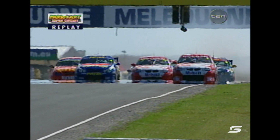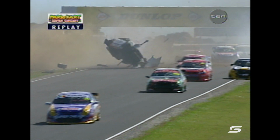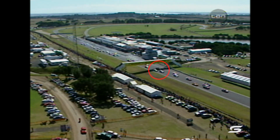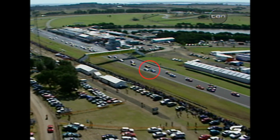Keep your eyes on the left-hand side of the screen. The Shell Helix Ford is covering him at the moment. All of a sudden, Barguana gets squeezed out to his right. Wham! Upside down to start round two. Well, he got tapped by another car. I couldn't see which one it was in the pack there. Just underneath the Dunlop sign, they've gone through there. Keep your eyes on the two cars at the right of the track.